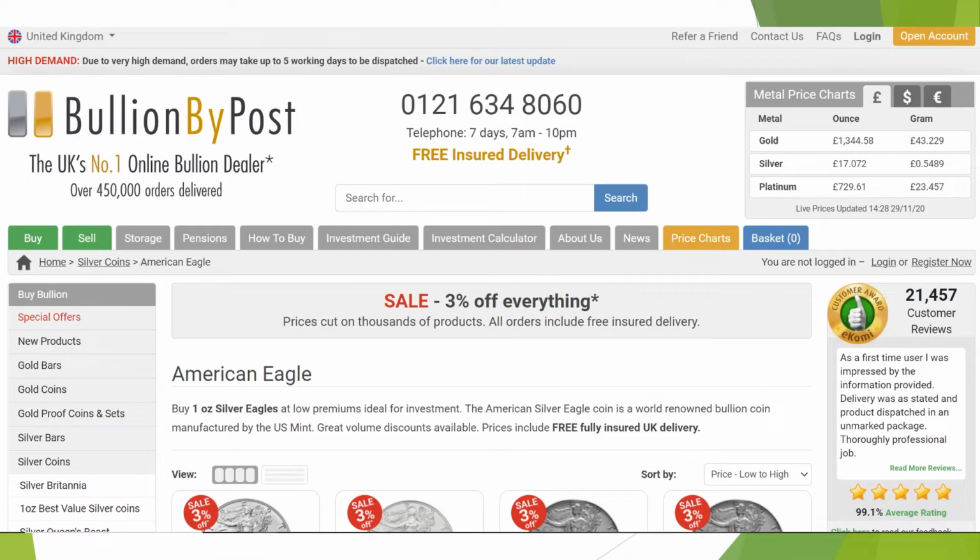It's the best bang for your buck, but I do prefer to purchase gold rather than silver on this website. Bigger sites like Bullion by Post have overheads such as advertising, so this is also accounted for in the pricing. That is why it is quintessential to look at different websites for a price comparison.